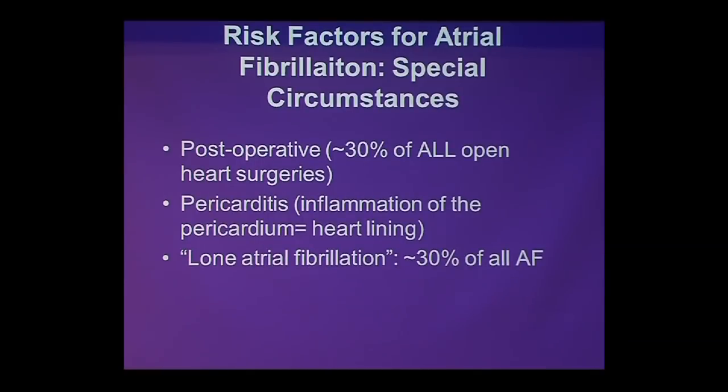Then there are some other special circumstances where we commonly see atrial fibrillation crop up. So one is postoperative, what we call post-op AFib. It turns out that of everyone that has open heart surgery, usually to bypass a vessel, sometimes to repair a heart valve, about 30% of them will develop atrial fibrillation within a few days after that surgery. An extremely high rate, and the general thinking is that in most of those people, it goes away on its own. It's a little unclear. There's some recent evidence to suggest those people may remain at higher risk longer term.